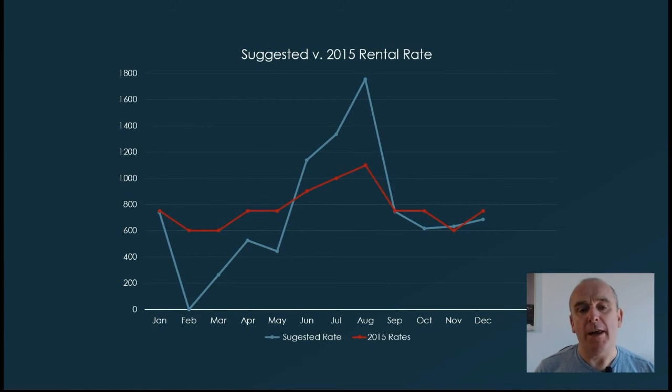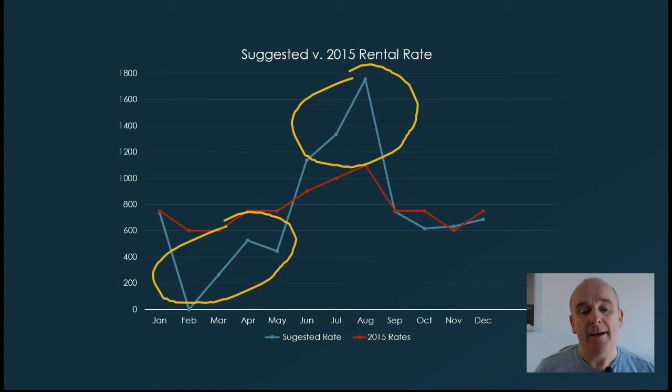So if I put in our current rental rates, you'll see your eye is drawn to two areas. Here, at the top end of our peak season, where we've got this spike and it's suggesting pretty substantial, in fact, very substantial rate hikes. And also down here, where, in fact, this simple calculation is showing that we should be charging next to nothing, and that doesn't make sense.